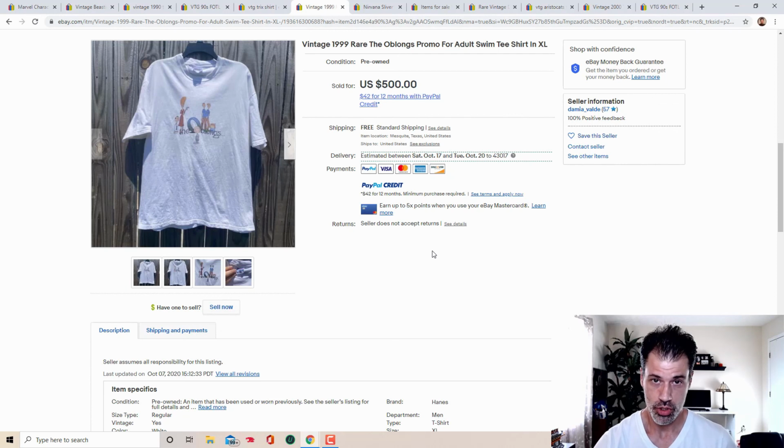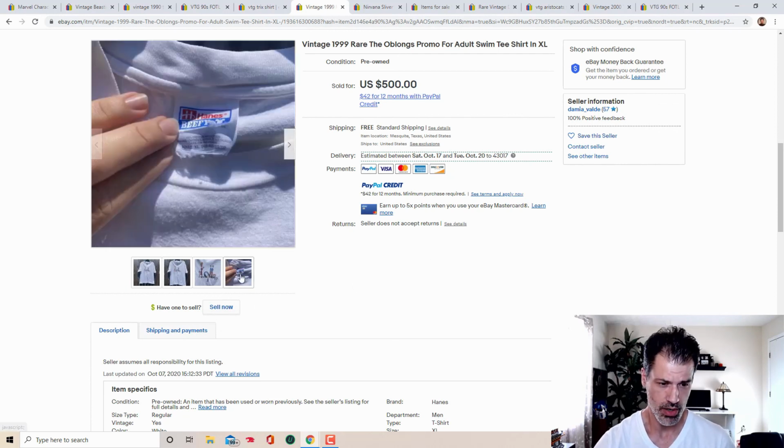This is an adult swim shirt that is also extremely rare, and I think it's on just a Hanes Beefy Tee tag.